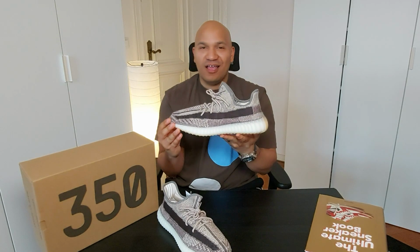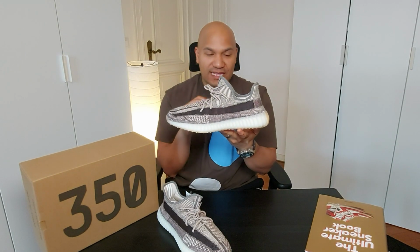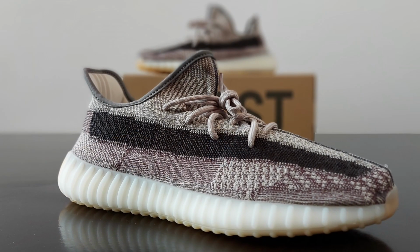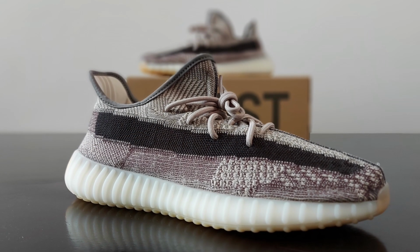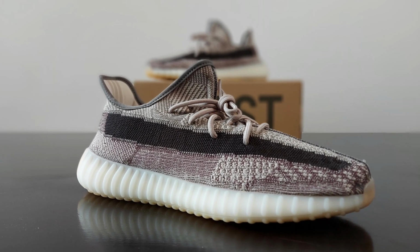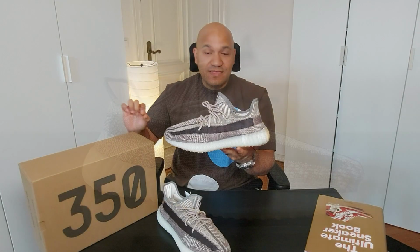Okay, moving along into the midsole, we can see that it features a very translucent midsole, which is just awesome. It's spot on, and it's encasing the boost, which is full length.